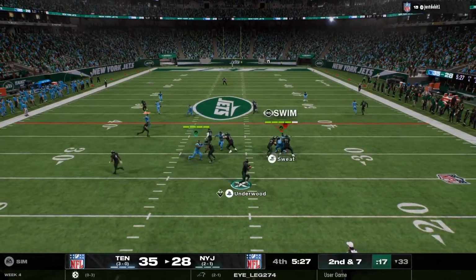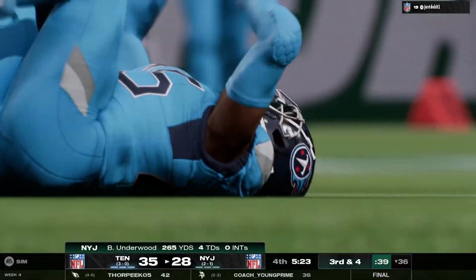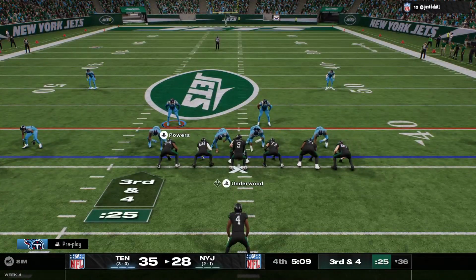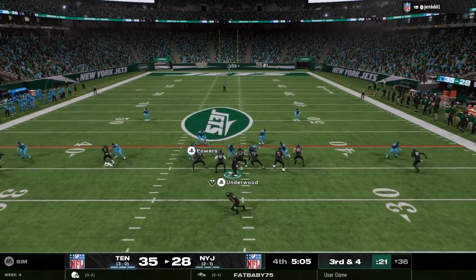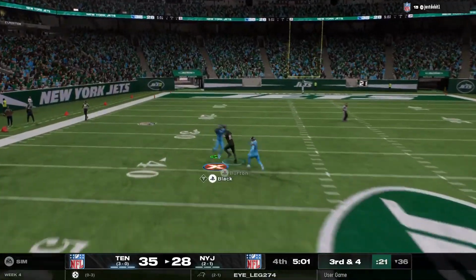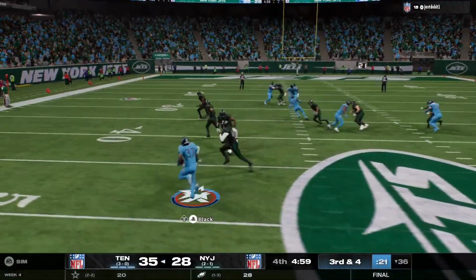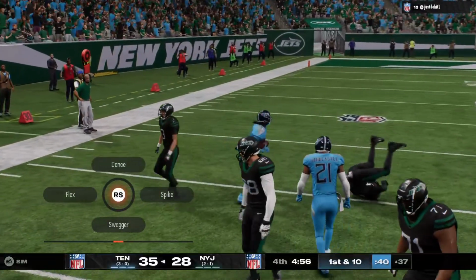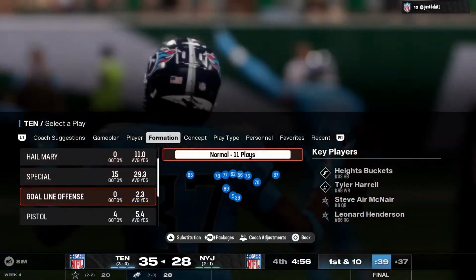Here's 2nd and 7. Completed over the middle. And this one doesn't go far. Moving quickly, trying to get set again. Brings up 3rd and 4. He'll look to throw. Wow, his first real mistake. That's intercepted. And the Titans take possession as he makes his 4th interception of our season.